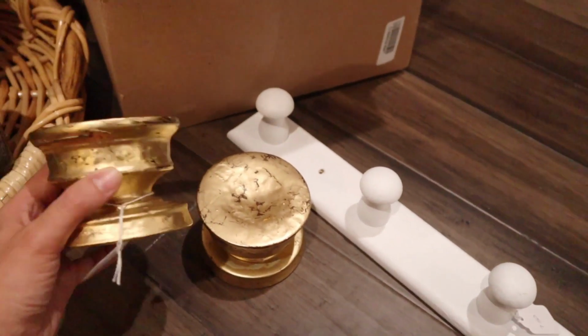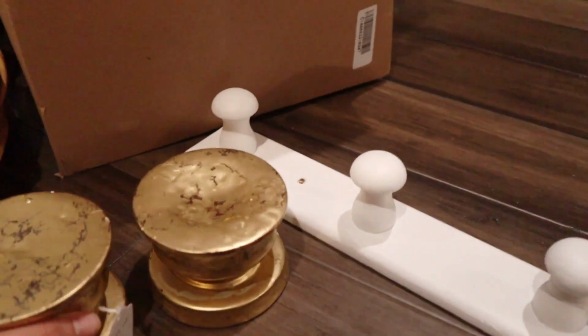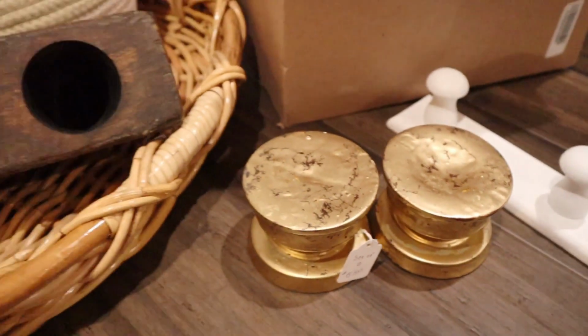So these are more of the riser style. I think those are really pretty. It's a little bit closer up. Anyway, so I have those.